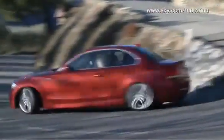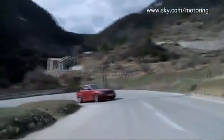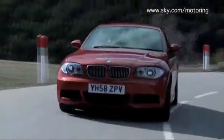And of course, this car does have rear-wheel drive, and it does feel the purest driving experience of all of them. And it's the most fun out of hairpins, and that's why it's going to win.